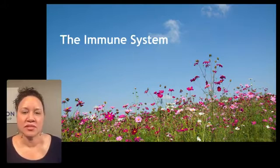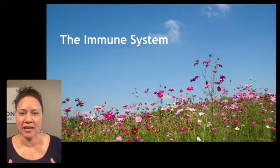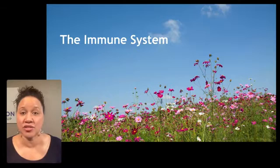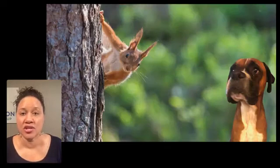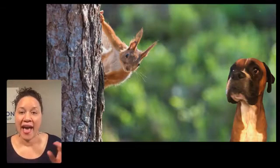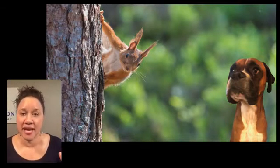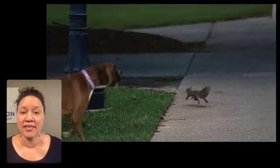So the immune system is a very complicated conglomeration of a number of different types of cells in the body that work to protect you. So I'm going to use the analogy of a trained hunting dog and its prey, like the squirrel in this photo. So Cassius Clay smells a squirrel, gets that scent, and decides that he needs to eliminate that prey from this environment. He's going to protect the environment.